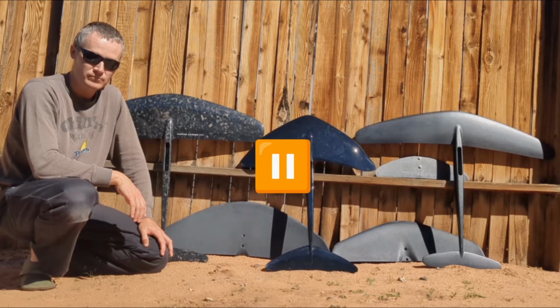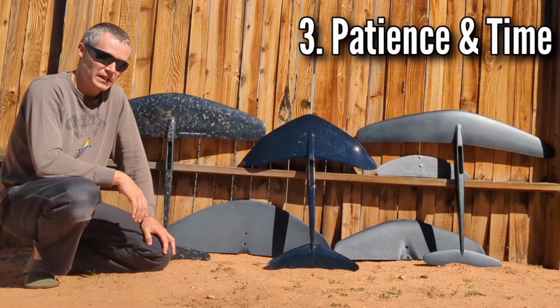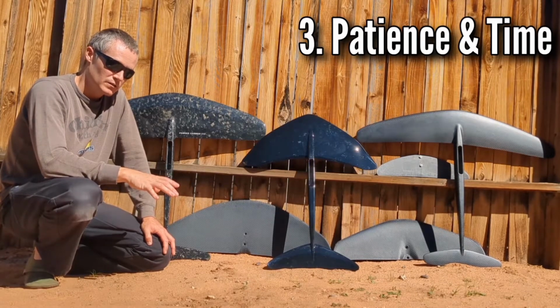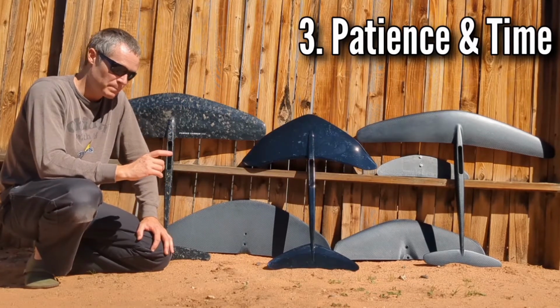You want to fall away from the board, away from the foil and the mast and all of that equipment, to fall safely and properly. Once you begin to get the feel of flying and some turning, then you can consider learning to recover from some small imbalances. And then patience and time, just realizing that every wing is very different. And this personal experience was probably the biggest eye-opener, the biggest mind-blowing experience for me.